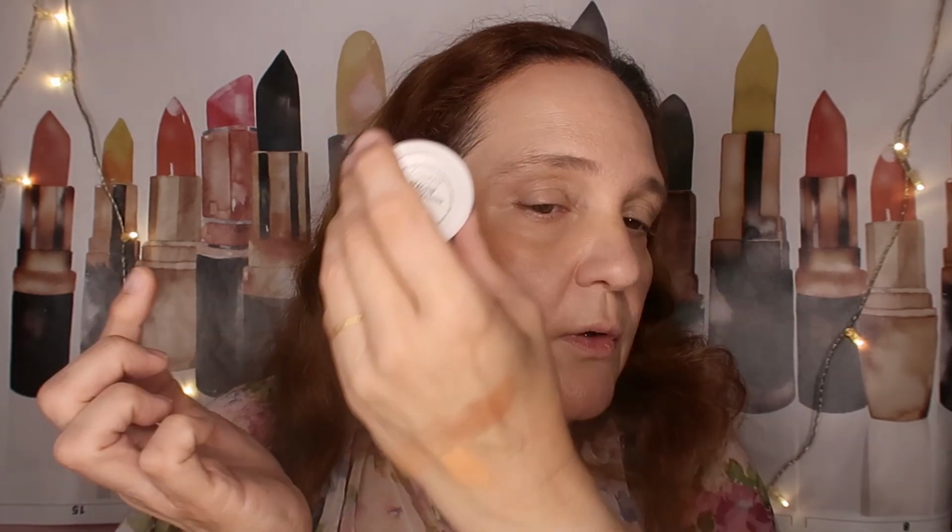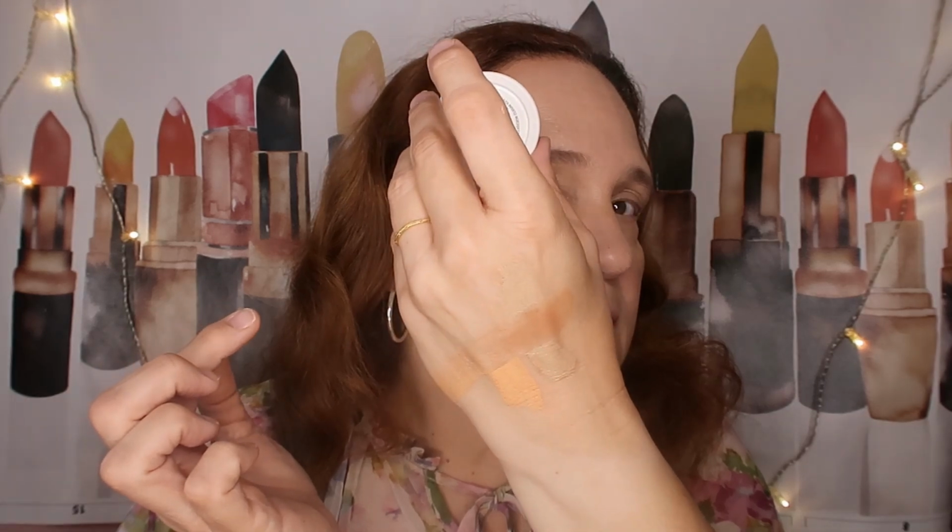Well, it's definitely more orangey on my cheek than in the pan. Or, well, in the swatch we can see the orange. But it's definitely very orangey. So if you do not like an orange bronzer, then this shade is not for you. I don't know about other shades because this is relatively old. I think they still sell it, but I'm not 100% sure.